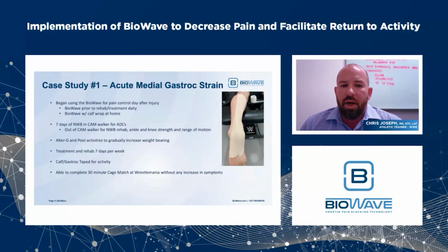So we began using the BioWave the day after injury for him, and the biggest thing was pain control, because if I can control his pain, I can increase his motion. If I can increase his motion, I can decrease some adhesion, while still allowing that medial gastroc to heal, as long as we're not straining it and stressing it by doing strengthening. So he was using the BioWave unit with the B set pads here in the athletic training room, and he was given the calf wrap at home. He really liked the calf wrap just because it was idiot proof for him. There wasn't a whole lot of thought that went into it. He just wrapped it around his leg and he went.